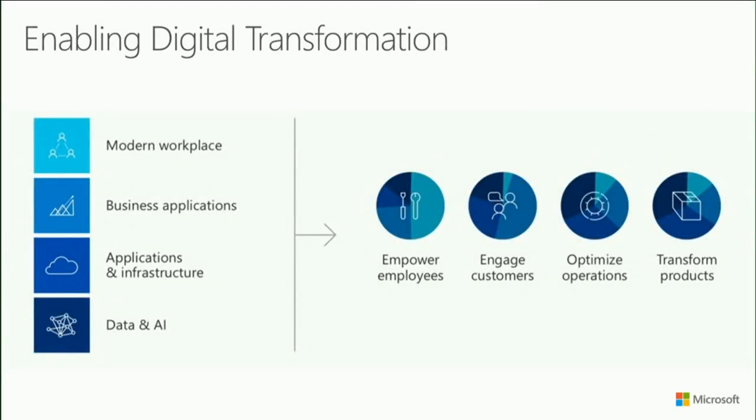It wouldn't be a session here at Ignite and Envision if we didn't start with this slide. So it's a requisite here. But I did want to point out that you've probably, in the keynotes, in the sessions that you've been in, heard a lot about modern workplace. And you've heard a lot about enabling digital transformation. What I wanted to do is talk about digital transformation within the modern workplace. And how do you give your employees, specifically, the tools that they need to be successful? So we're really going to delve into empowering employees.